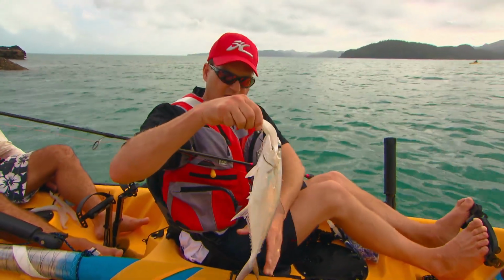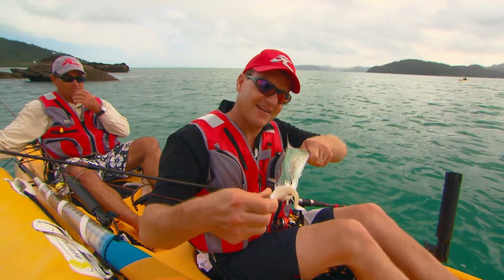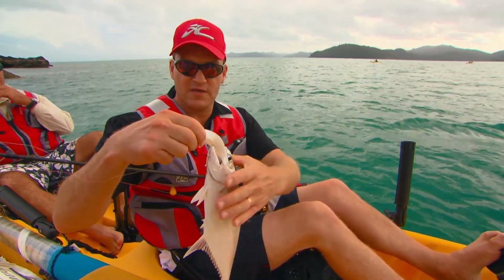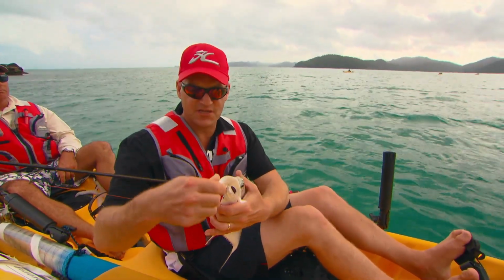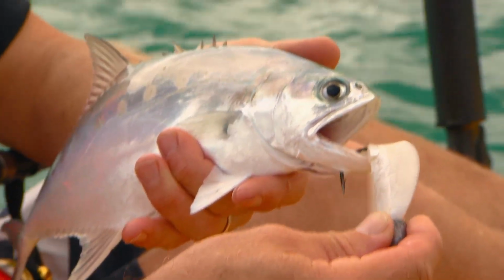There we go, little queenfish or skinny. Just a little one, but a good fight. And you know, they're not much chop on the table for cooking, that is, but they are okay as sashimi, but I'll certainly let him go at that size. There's much better table fish around here on the reef.